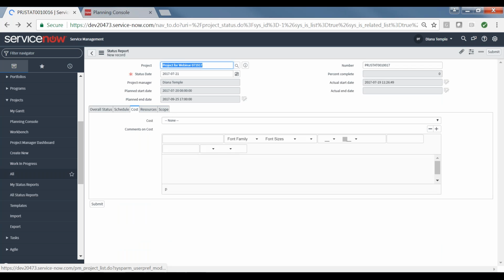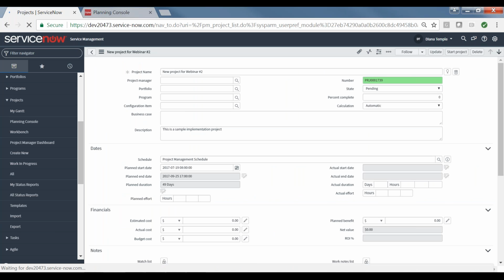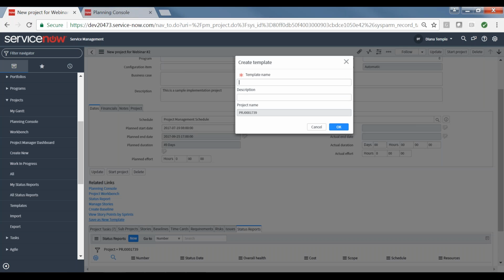Go back to my project here. The last thing I wanted to show you is, if this is a type of project that I do quite often and I want to turn it into a template, I have the option of taking the project and turning it into a template down here under related links by choosing Save as New Template.